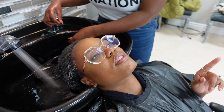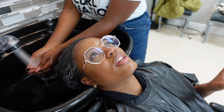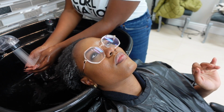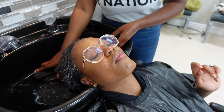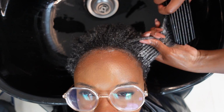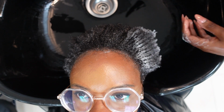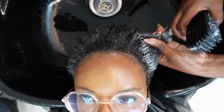Well, actually, with the Tangle Teaser, do you find that in your experience it causes single strand knots? I haven't used it enough to say that it does, but I can definitely see it doing that because it does have too many teeth on it. Okay. Yeah. So basically, you want something that when you brush your hair, it doesn't spring back so short. Basically, it's keeping its elongatedness to it.